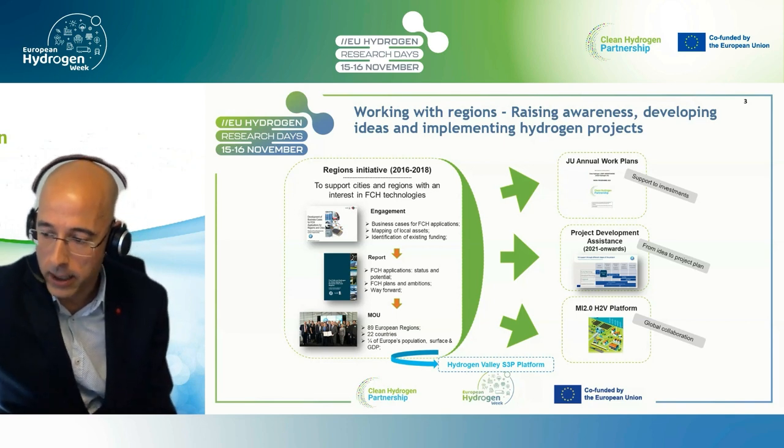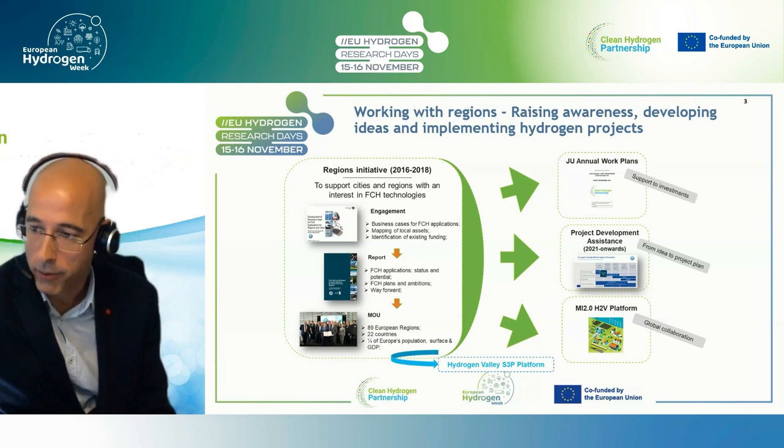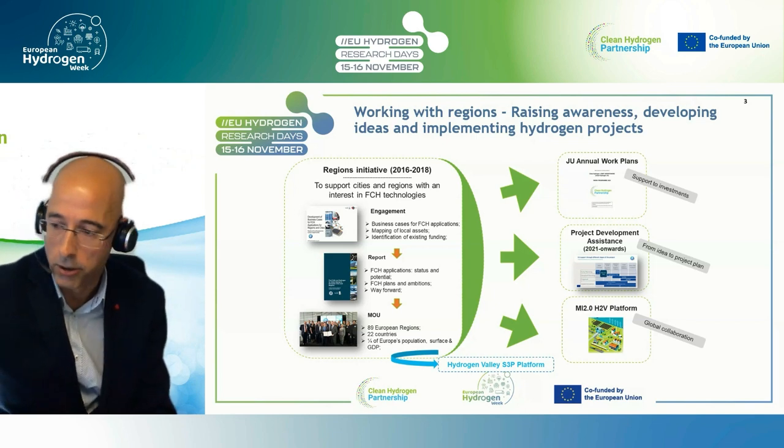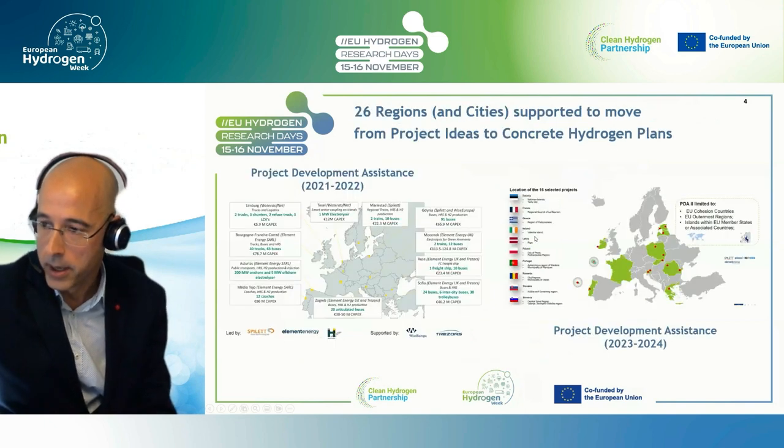As a spin-off of that, I want to mention also the creation of the Hydrogen Valley partnership platform. It was a partnership created in 2019, and it formalized the collaboration that we started in the Fuel Cells and Hydrogen Regions initiative. And now there are more than 60 regions across, I believe, around 14 countries where different regional representatives meet regularly to discuss and to share experiences on how to develop hydrogen valleys.